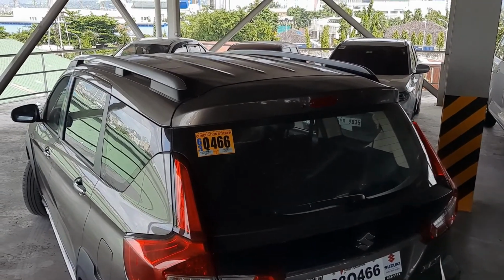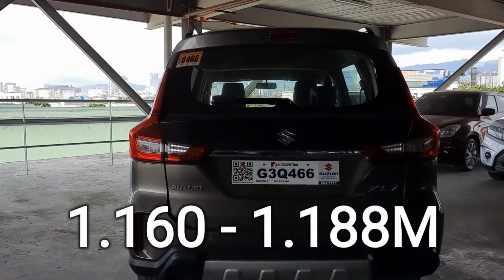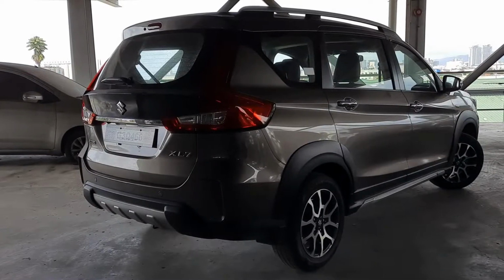As for pricing, it depends on where you're located. Brand new prices are at 1.160 million pesos, depending on your location. It might be higher in the regions from the south, Visayas, and especially Mindanao.